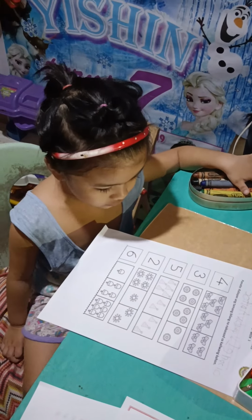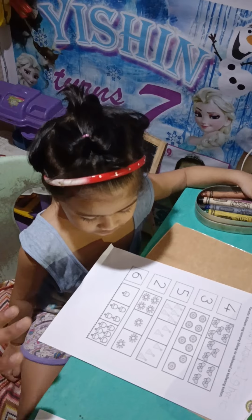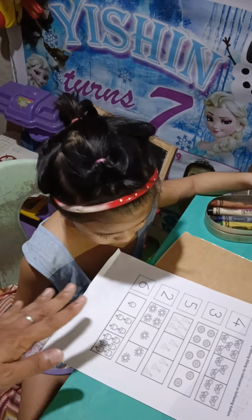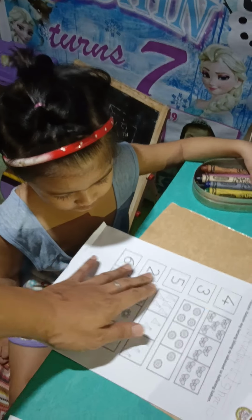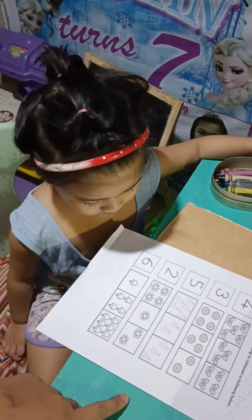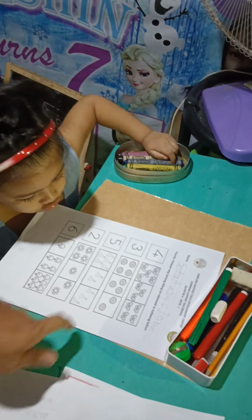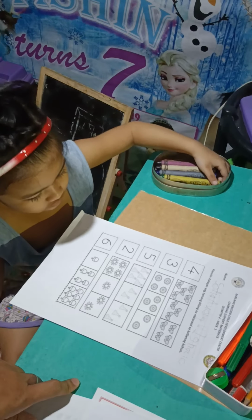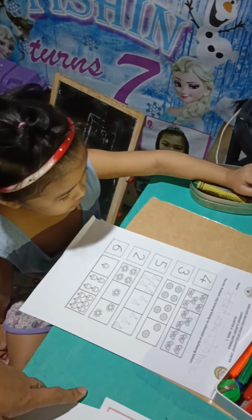Okay, Audrey, your next activity is coloring the objects that represent the number on the first number box. On the first column, you can see the list of numbers. What numbers do you see on the first box? What number is that? This one. What number? Four. It says you have to color the box with the four.